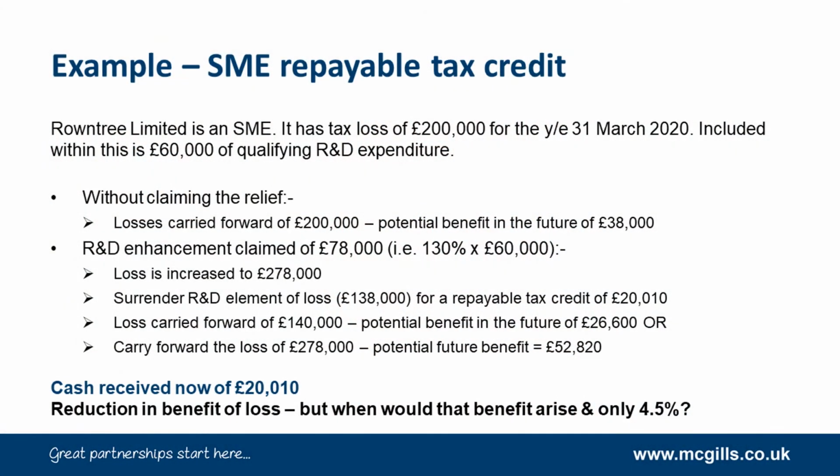So now we're going to do an example of an SME repayable tax credit. Roundtree Limited is an SME. It has a tax loss of 200,000 for the year ended 31st of March 2020. Included within this is £60,000 of qualifying R&D expenditure. And so without claiming the relief, we would have losses of £200,000, which we could carry forward for a potential benefit, if the corporation tax rate stays the same, of £38,000. If the corporation tax rate goes up, it would be more than that.